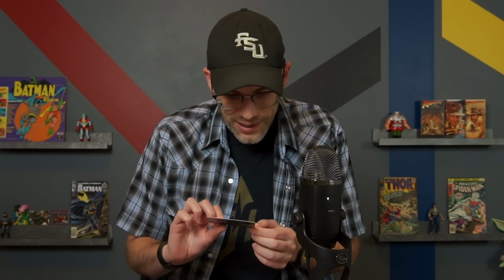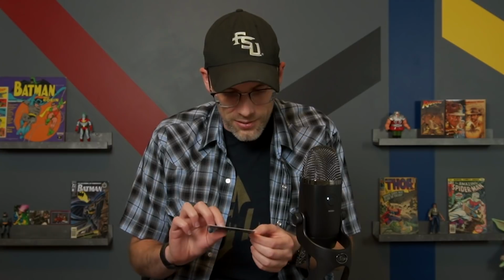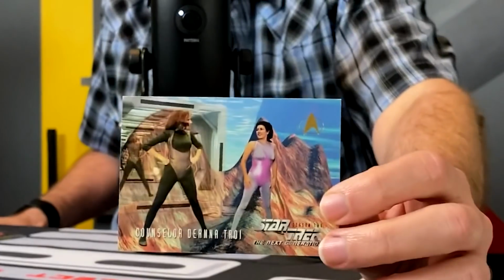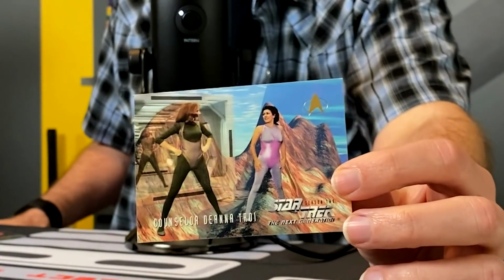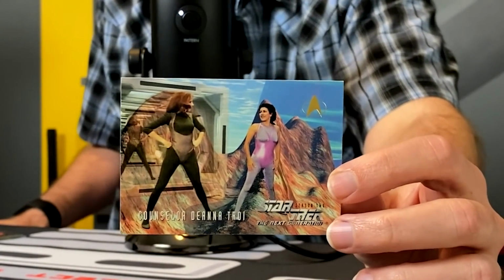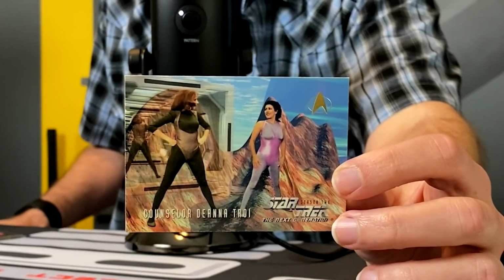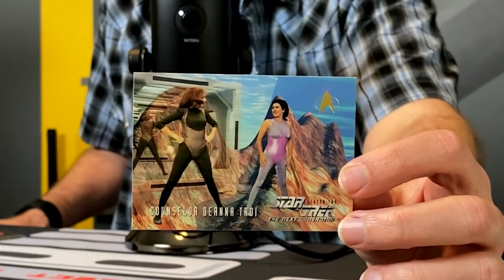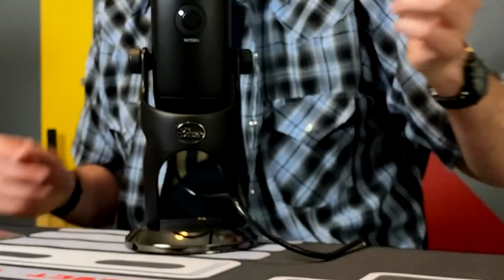This is against some kind of airbrushed background. This is a trading card devoted to Counselor Deanna Troi and Dr. Beverly Crusher doing space aerobics. Just their own card. This is just their own card. Just Bev and Dee hanging out, doing aerobics. Let's see what the back here says.